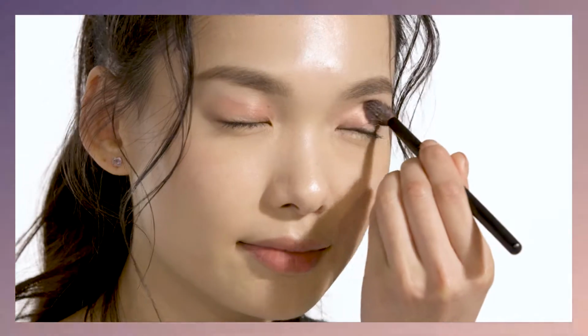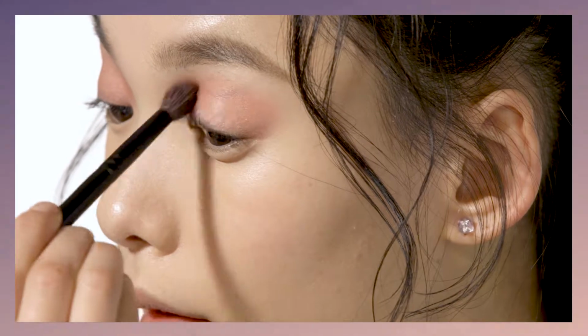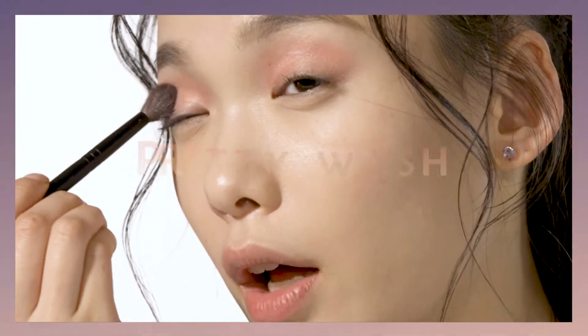Apply a pink shimmery eyeshadow, like this one from Sephora Collection, all over the lid. We're going for a soft, pretty wash of color.